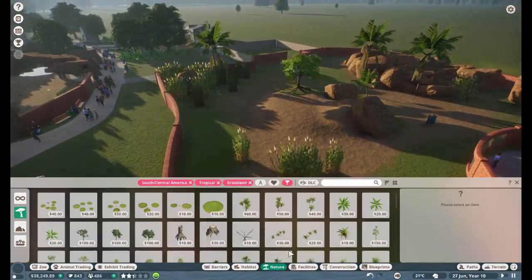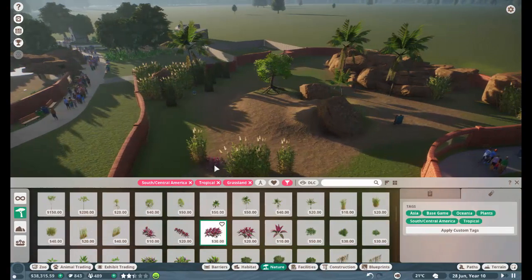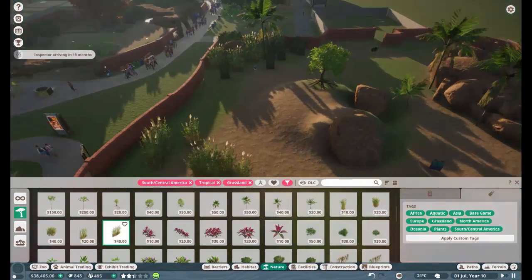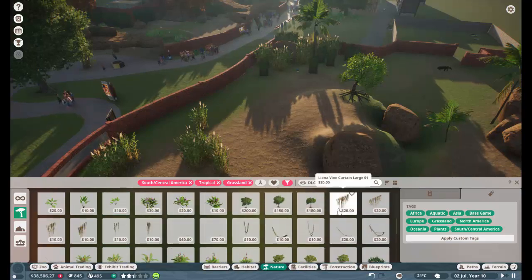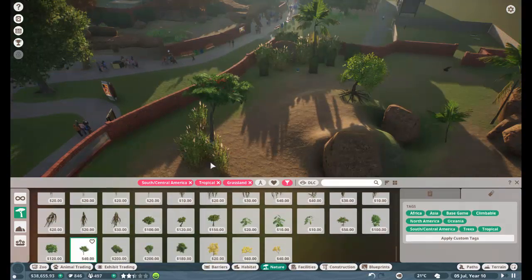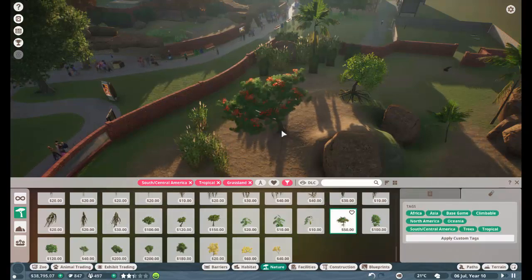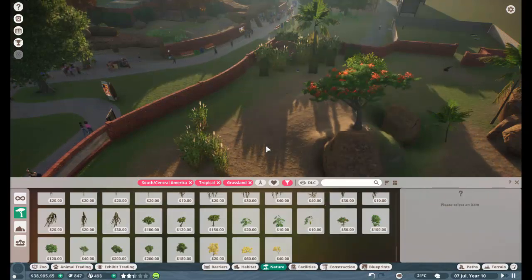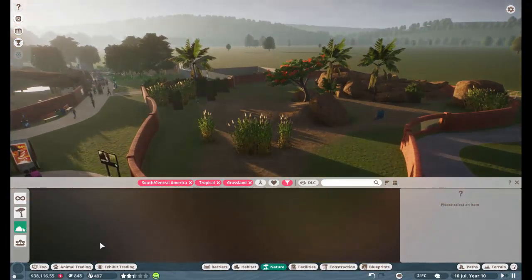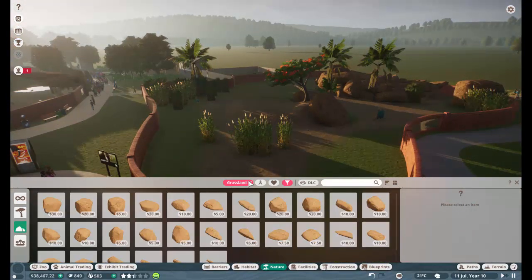Maybe another tree up front? Maybe not. What other trees do they have? Well, we got these kind of pretty flowers, different levels of that. Looking for a tree. Well, I want a tree. That's not bad. Ooh, I like that one. Let's get rid of this one because it's too much with the mangrove, and that doesn't really look like a place a mangrove would grow anyway.